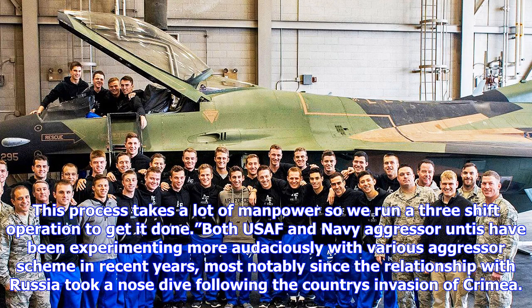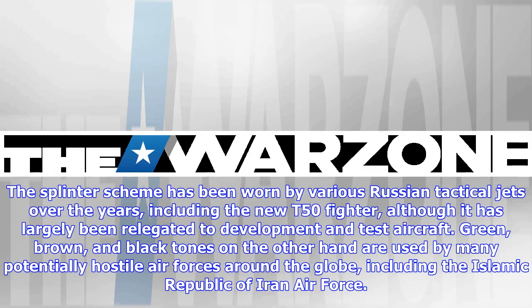Green, brown, and black tones, on the other hand, are used by many potentially hostile air forces around the globe, including the Islamic Republic of Iran Air Force. Venezuela also flies their own F-16s in very similar tones.